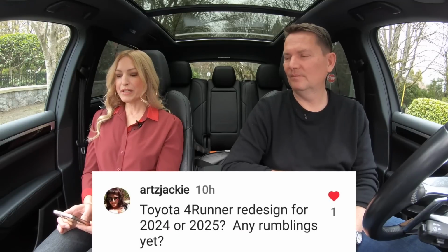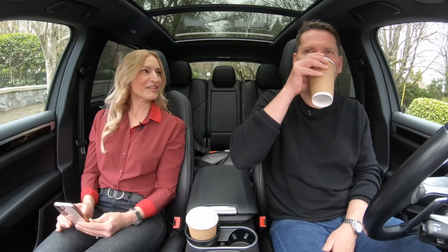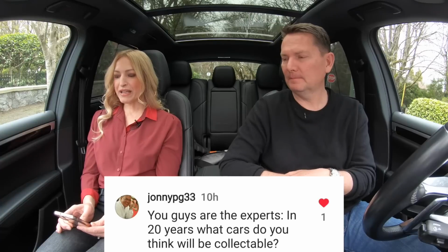Toyota 4Runner redesign for 2024 or 2025. Any rumblings? Well, there's loads of rumblings. Too many rumblings. The internet is a flutter with all kinds of speculation, but we're going to have to wait and see. This is one brand, Andrea, that keeps it under the lid. They don't let much out. No, they don't tell us anything. And then all of a sudden we get invited on a drive event and we're like, what? Okay. You guys are the experts.